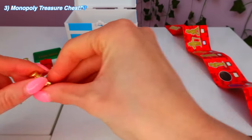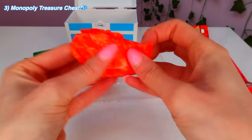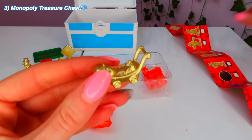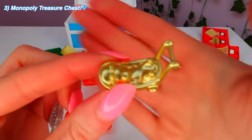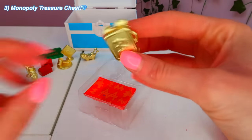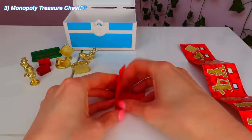Okay, this is a joke. Can we just find one rare one? Please? Oh, it's gold, it's gold. Oh my gosh, it's the random baby in a pram. Common. Are you kidding me? Oh, wait, that's actually really cool. Oh my gosh, there's money sticking out of the briefcase.